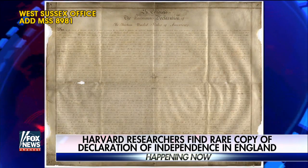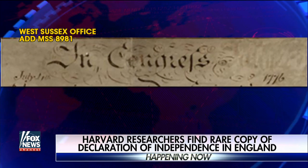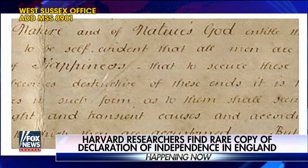Well, a true national treasure discovered by two Harvard researchers. They found a second parchment copy of the Declaration of Independence at a records office in southern England. For a long time, no one knew where this copy existed or whether there was actually another parchment copy of the document altogether.